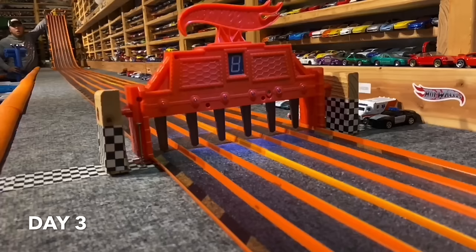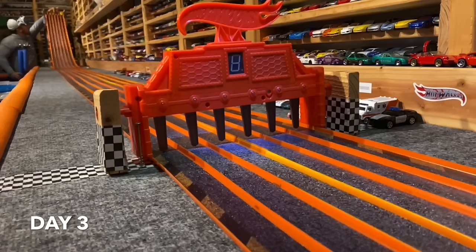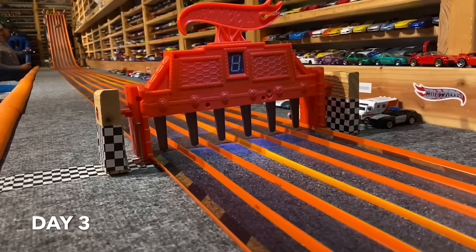Thou one, thou two, thou three. Down they go. Oh, Torpedo Jones had it, but the comeback was crazy. One, two, three, go. There's a good race. Wow, these Fords are fast. Winner, lane five. Marks, get set, go.